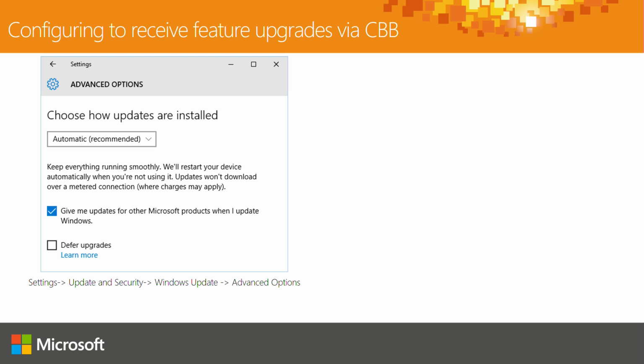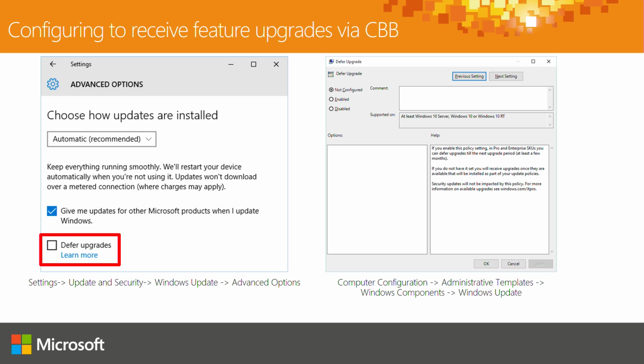We will have the ability to configure machines whether they should get the updates right away or should they get the new feature upgrades later. So you can choose to defer them automatically by 4 months just by setting a single policy, either manually or via GPO. That puts you onto the current branch for business.